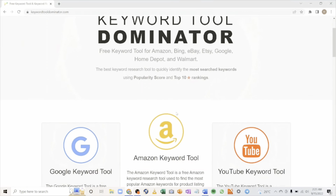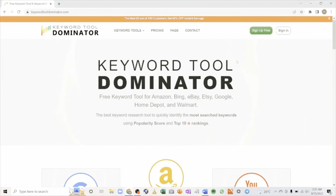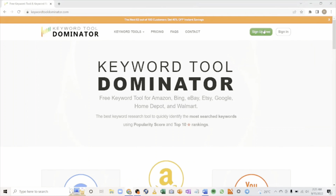So then when you come to this website, you can sign up for free. Okay, sign up for free, or you can sign in, that's if you already have an existing account. Now some of us already know, you are already aware of this keyword tool dominator, but for those who don't know, you have to come to keywordtooldominator.com.